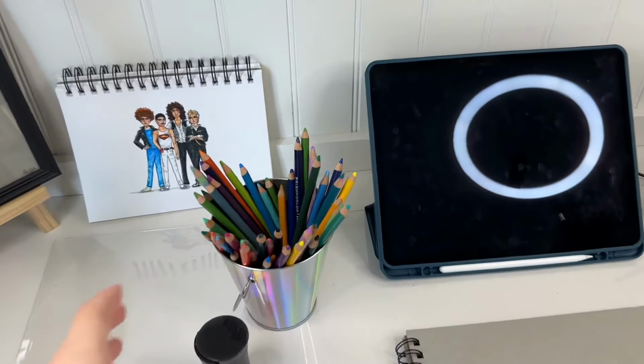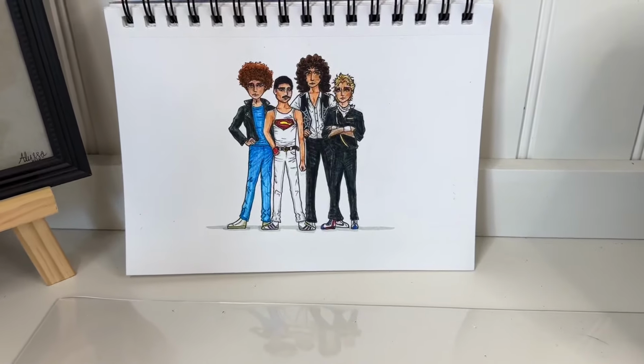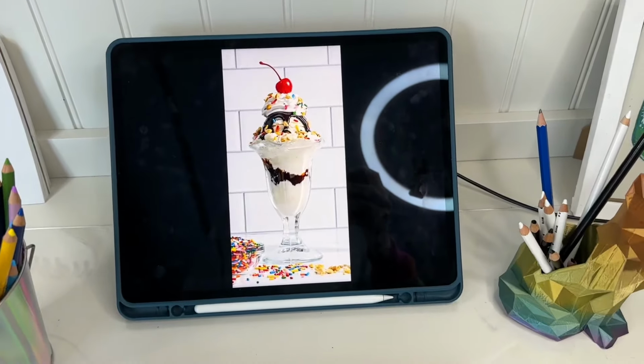Oh yeah, by the way, look at this cute little piece I just finished. It's of Queen, my favorite band. Here is my main reference picture that I'm going to be using.